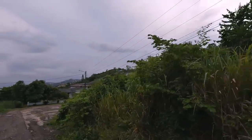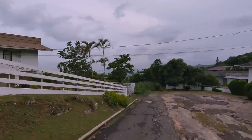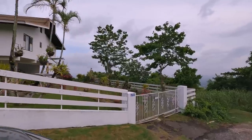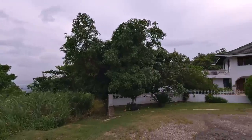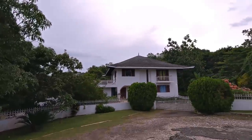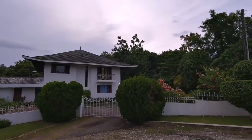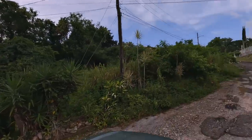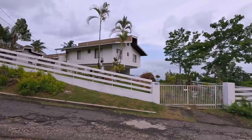Oh, this might be the end here. This might just be the end of the road here. So the other road is separate. It's a big house. That other one probably doesn't have an end either. Well, they've got a nice view from this house right here.